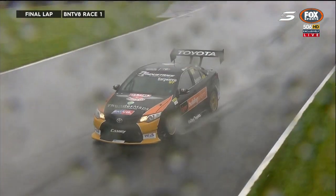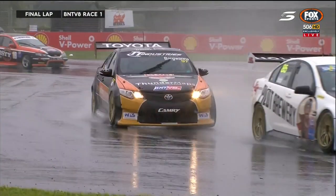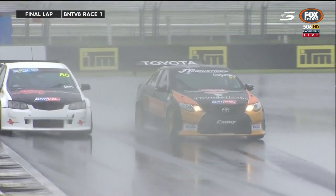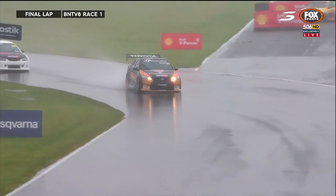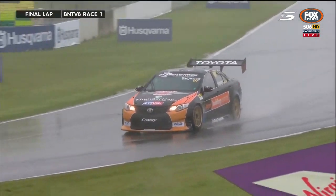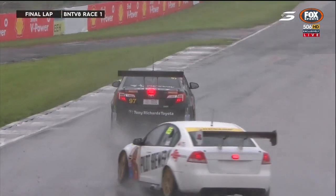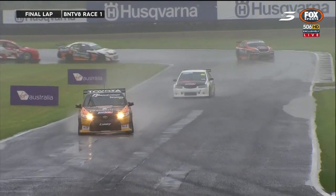Now, how about this? Jack Smith must have had an issue. He's dropped from 5th down to 8th. Now he's about to be lapped on the last lap by Jason Bargwanna. The 2 Australians in the field go at it. This has been a pretty stirring drive from Jason Bargwanna. Just that one mistake earlier where he ran off down at turn 2 and 3, but the Tiger Building Systems Toyota Camry is going to pick up a win here. Just needs to bring it home these last 3 corners.